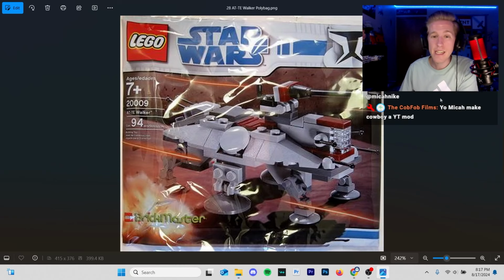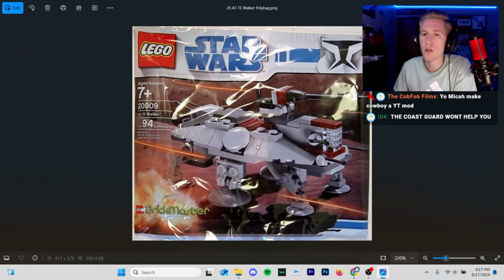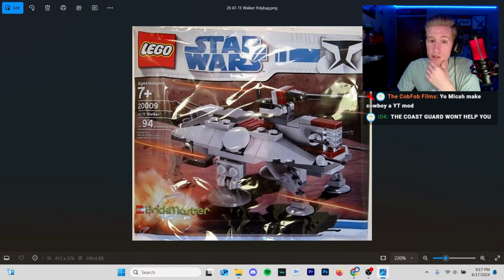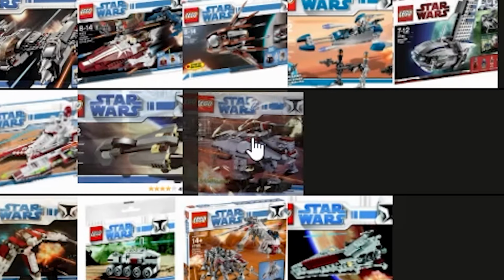The ATTE Walker Polybag. This is one of the better looking polybags, and I feel like the build just translates a lot better. This was another Brickmaster exclusive. 94 pieces is a lot for a polybag. The build looks actually really solid. Although I don't usually like polybags, I think I would probably put this in C tier.